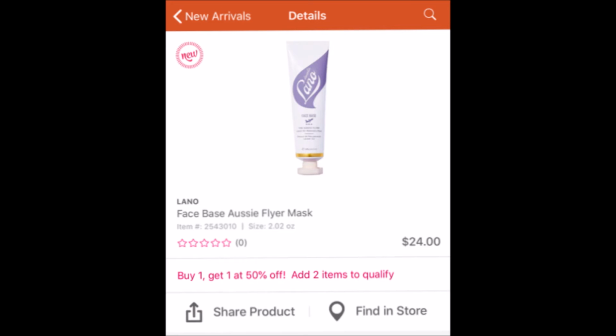Okay. I tried the Lano Lips. It's just a smaller brand. It was a lip balm, like $14 for this lip balm. It was nothing special. But they have this Face Base Aussie Flyer mask.